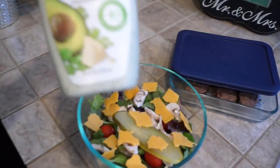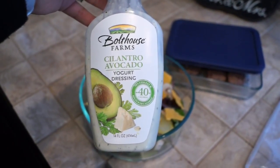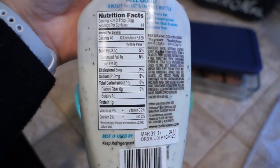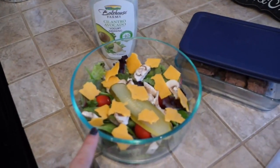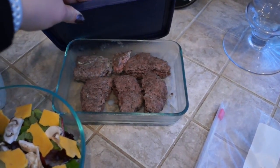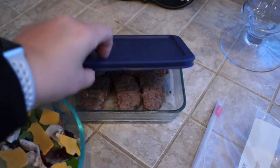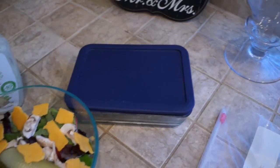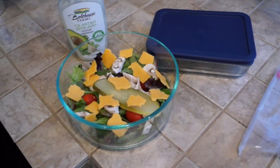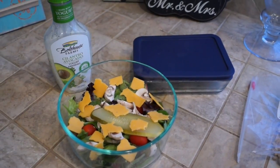And then this is one of my favorite dressings, Boathouse Farms cilantro avocado. It is made with Greek yogurt, and so I'll do 2 tablespoons of that in my salad, and then I add my protein. I'll add about 2 of those, and that's 90% lean beef that I'll be adding to my burger salad. So that's what I'll be eating today for breakfast and lunch.